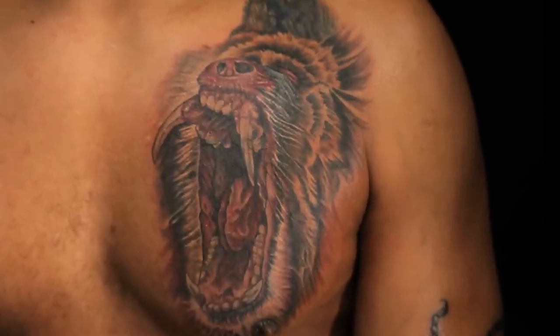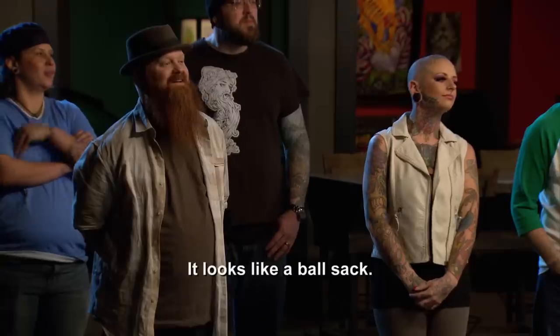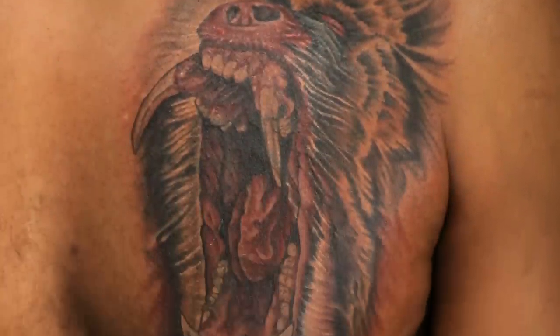Frank. And this is a rough one, man. Tried to go a little bit ballsy. I knew there was gonna be a lot of detail. But the detail just does not translate. If you just saw the tongue, you're not gonna know that's a tongue. It's like a ball sack. There's not one clean bit of outline anywhere.